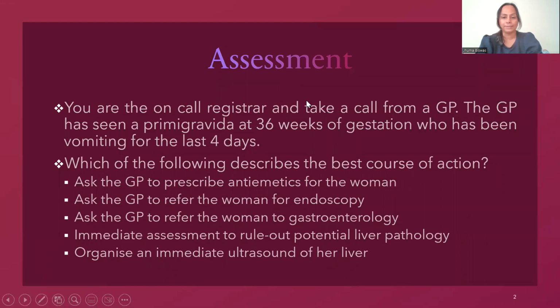So let's assess yourself. There is a question in RCOG eLearning that's on call register. They take a call from a GP that there is a primigravida at 36 weeks of gestation who has been vomiting for the last 4 days. So what will be the best course of action in that case?